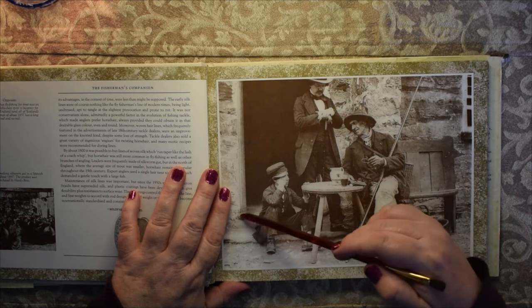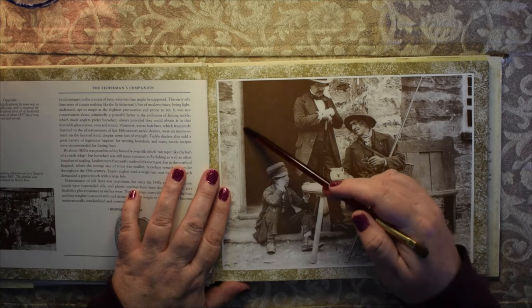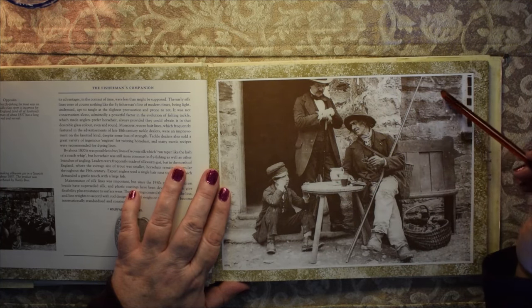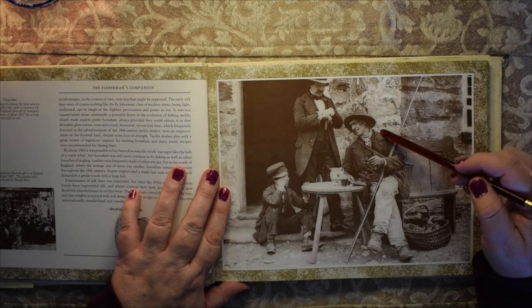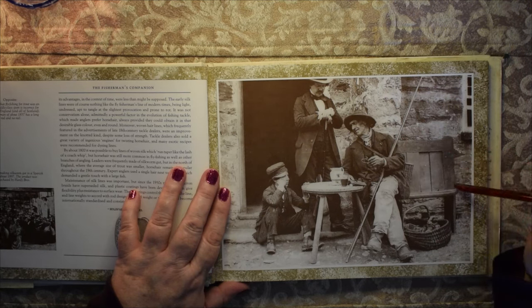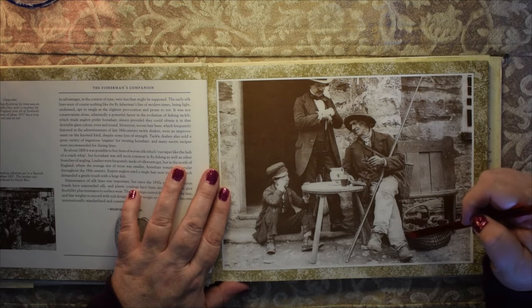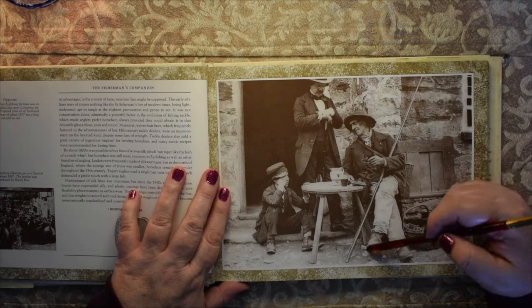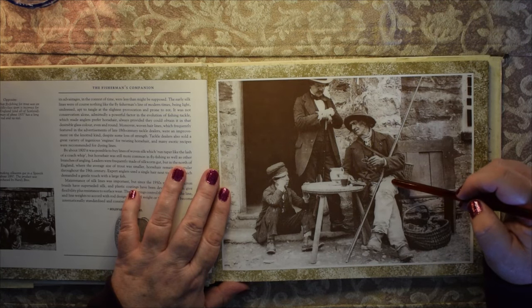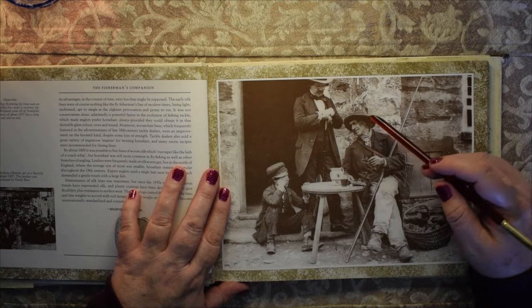You have an open doorway. It's wood framed with a stone house behind. Then you have the first gentleman seated on a bench. And then there's a basket at his feet. And he's wearing his boots and trousers and jackets and a hat.